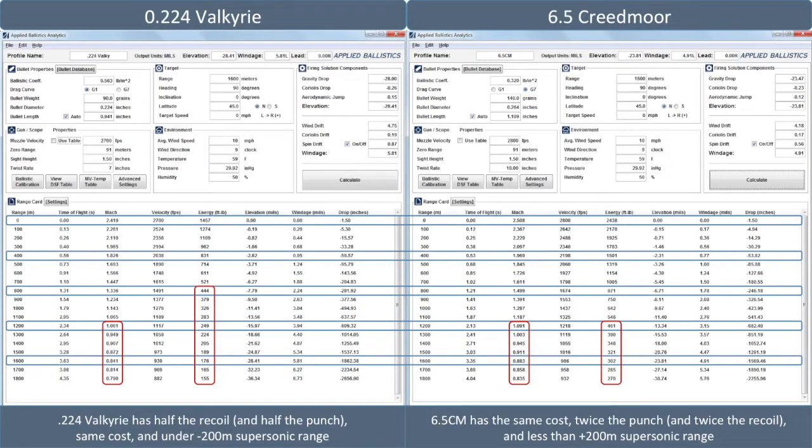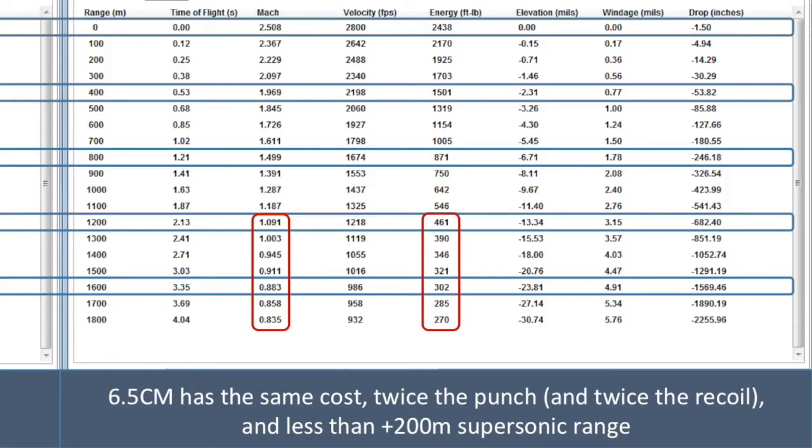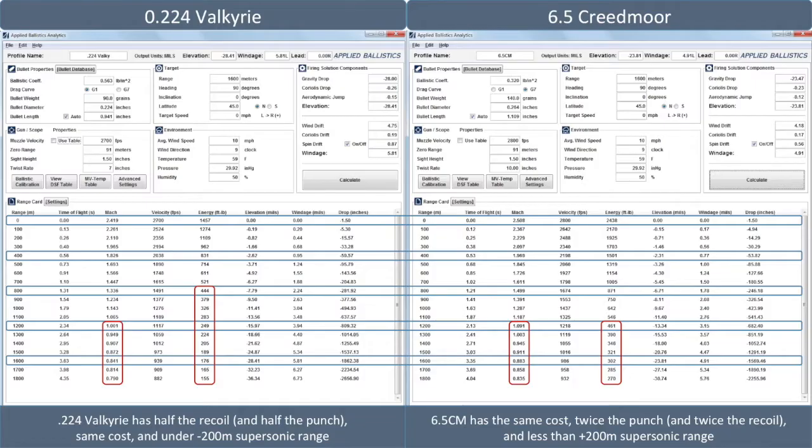Let's bring them side by side. On the left, 224 Valkyrie, on the right, 6.5 Creedmoor. What you can see is that the 6.5 Creedmoor has a slight advantage out of the gate with the muzzle velocity slightly higher, and both remain supersonic around 1200 meters, somewhere between 12 and 13.